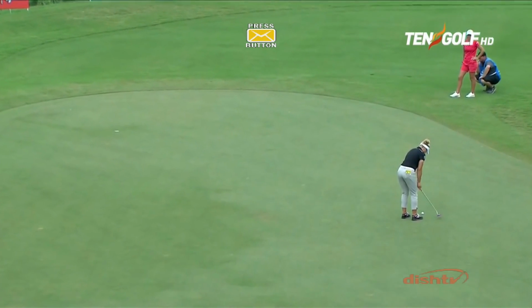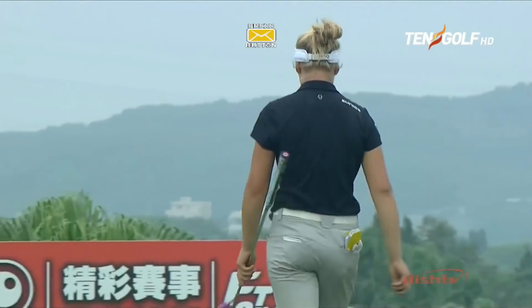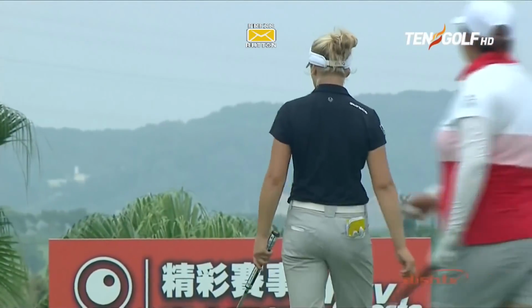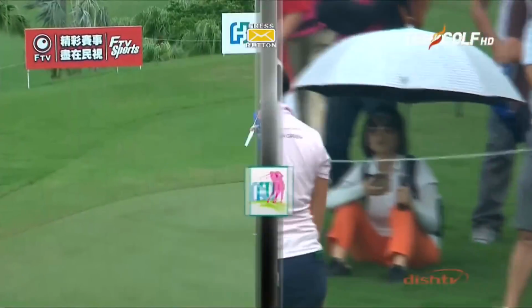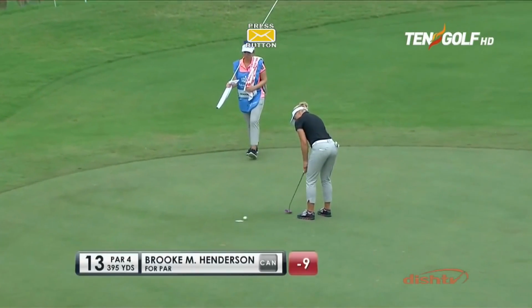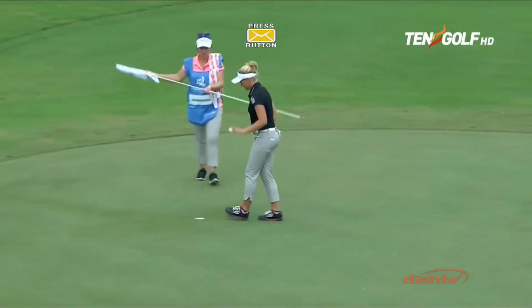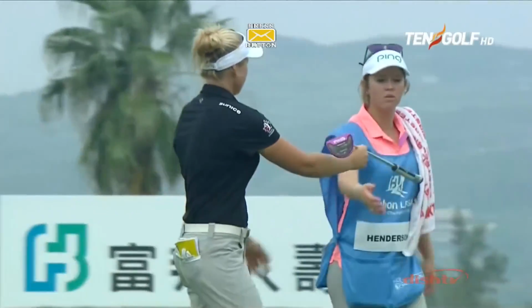This one, Brooke Henderson, for her birdie, up ahead on the green. Big swing left to right. Could have used a little bit more slope up there. Just 4 birdies for Caroline Masson, and that means a tie for 41st place. Brooke Henderson tidies up, makes her par at the 13th and remains in that tie for 2nd.